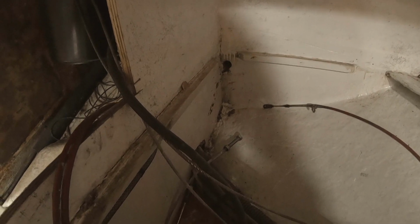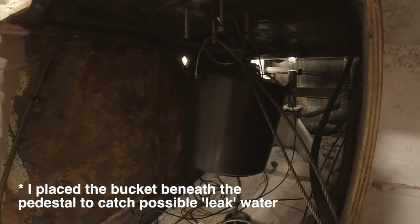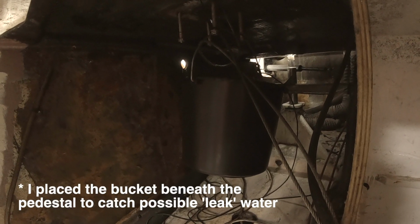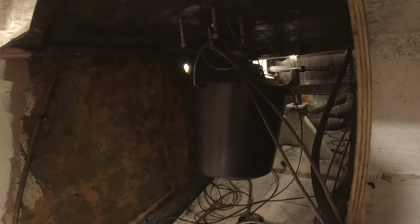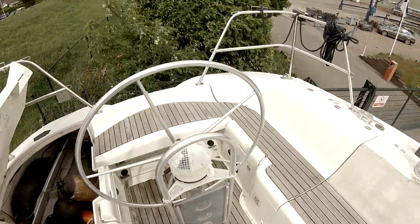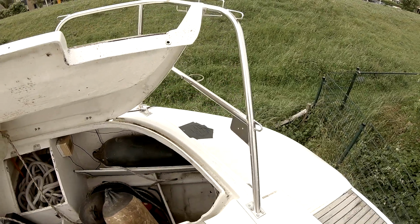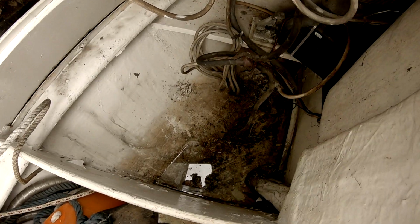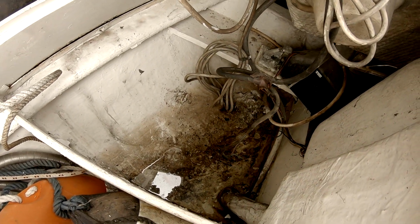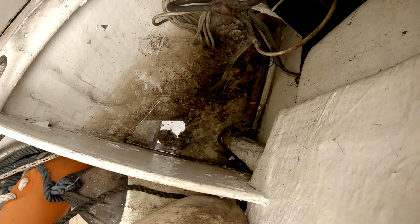So let's check that out. And here's the bucket. I'll first open up the engine compartment, the hatch, so we can get a closer look at that. And another place that's always getting water when it has been raining is in here, in the starboard side locker. And for some reason I cannot find where this comes from. And it's not a little bit, it's an awful lot.